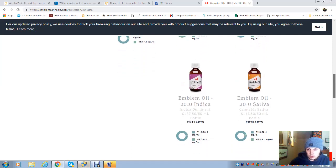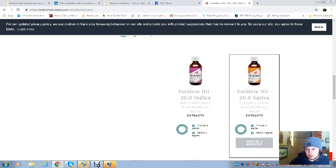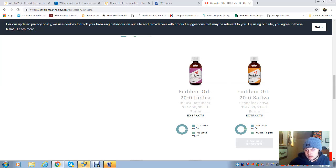Okay, so this is the indica, so this is 20 THC and then 0 CBD. Because usually indica strains are fairly high in THC, so yeah. So then this is a sativa, 22.4 milligrams per milliliter, and these are 60 milliliter bottles, so they're pretty big.